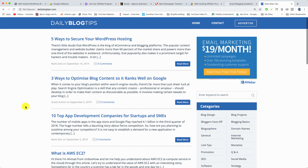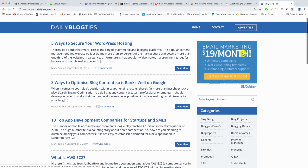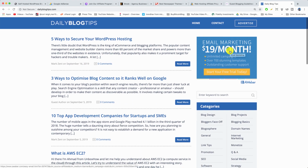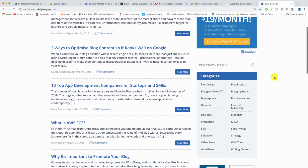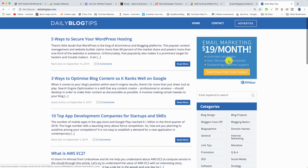The fifth way to earn income blogging is generating banner ads like these, or even like this one at the top here. Banner ads are just custom images you put into your sidebar where you add a link to a brand. People will pay you to put the ad in your sidebar. You can charge them more money for how big the ad is or how high up it is on the page. And with these ads, you can use affiliate tracking links, or you can just put a link to the brand.